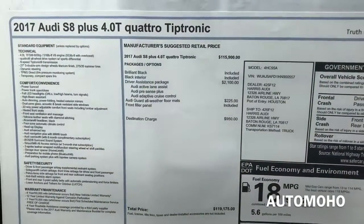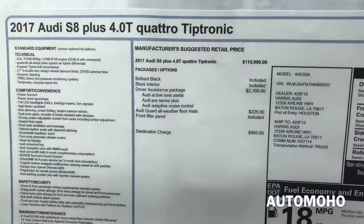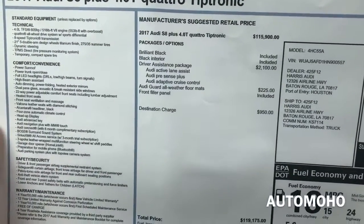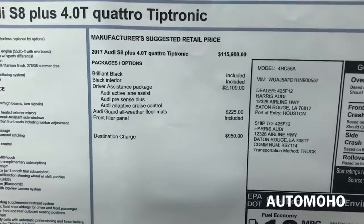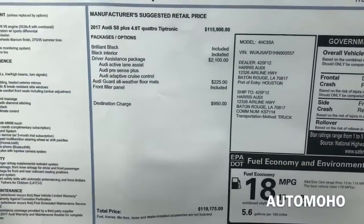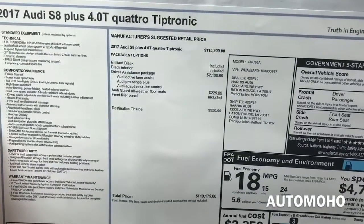So here we have the sticker to the car. As you can see, all the standard and optional equipment that comes with this vehicle. So base price starts from $115,900. With all the optional equipment added, it comes up to $119,175, and that's including destination charges.